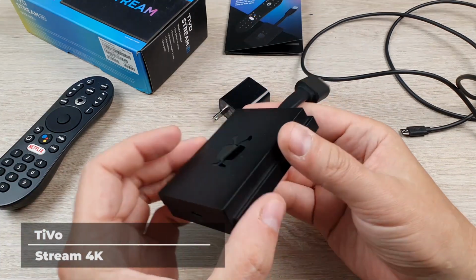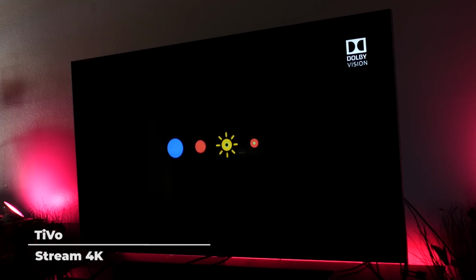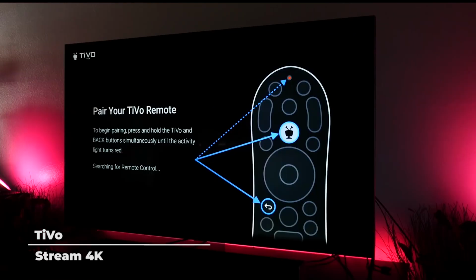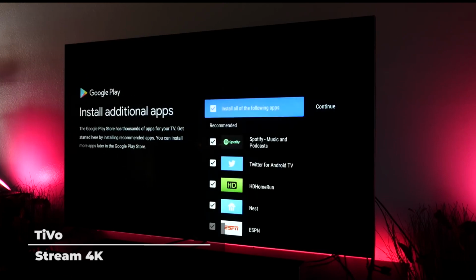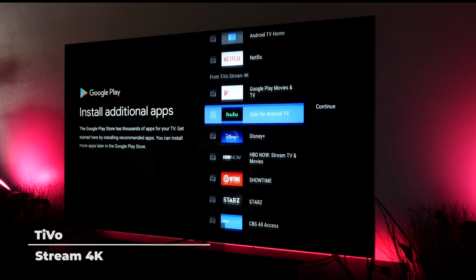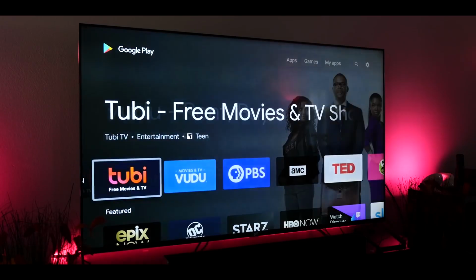The Stream 4K is one of the most customizable Android boxes available in 2023. Choose from over 5,000 apps to install. Use Google Assistant to find your favorite movies and control smart home devices, and utilize apps like Plex and Kodi to enjoy your own media content on your TV. There's a reason Time magazine picked the Stream 4K as one of 2020's best inventions. PC Mag calls the device an excellent media streamer for TV lovers. TiVo Stream 4K allows you to quickly and easily find things to watch, and with so many apps available at your fingertips, you'll never run out of ways to enjoy this device.